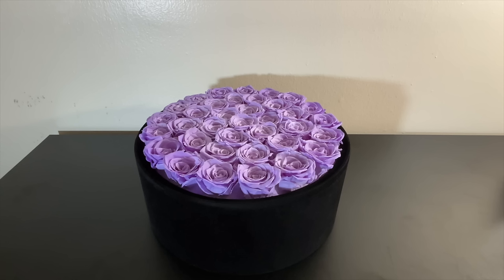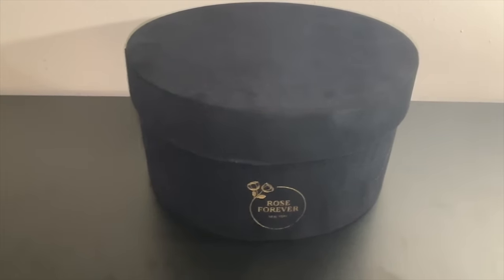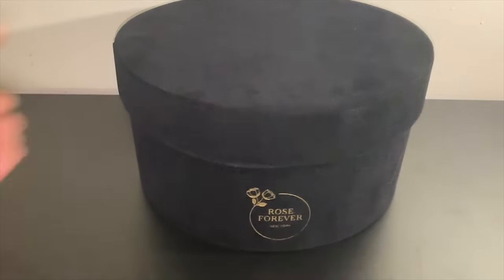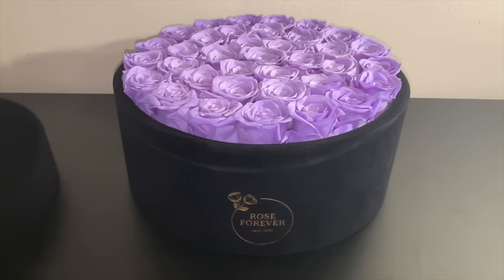I know this is not much. But the thought behind the gifts he gave me, he totally listens to me. He's satisfying all my needs. So I had to gift him something. And thank you, Rose Forever, for making this happen. So I gifted him these roses. They are lavender. I know what lavender means.